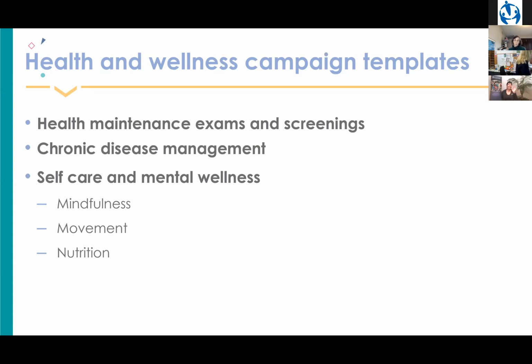But you know what? Everyone needs to get a physical. Everyone needs their health screenings. Everyone needs to do things that help promote health and help prevent disease. So this is a great way. These health maintenance campaigns are a great way to get normal, everyday people concerned about their health by creating a campaign. And you can find that in the toolkit.